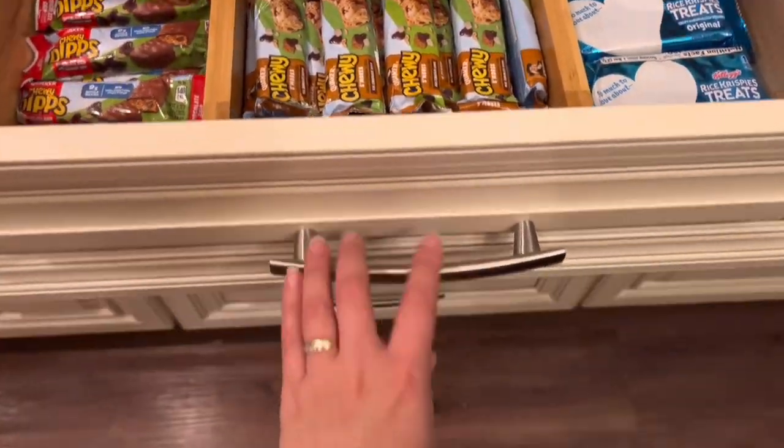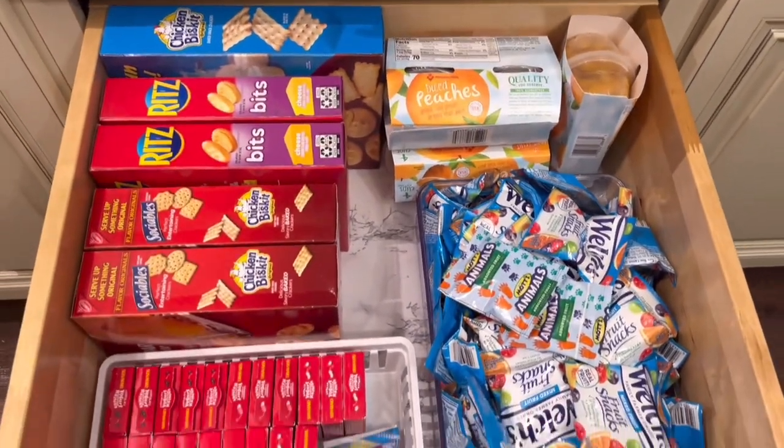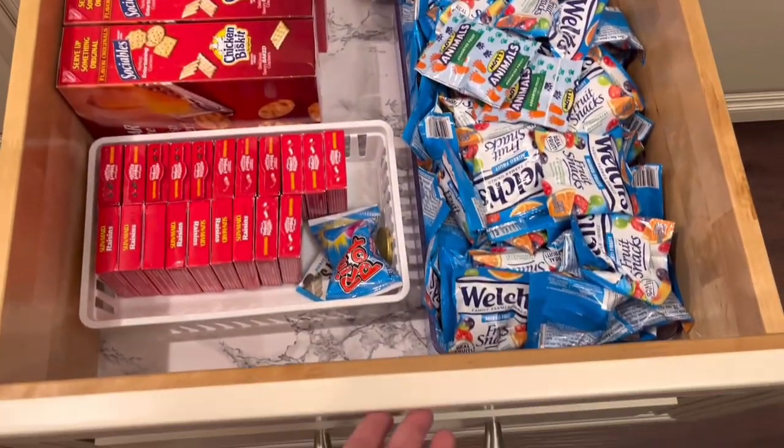And the last thing I do is just put away all of our cleaning products if we get some for the month. And this is pretty much it for this video, my friends.